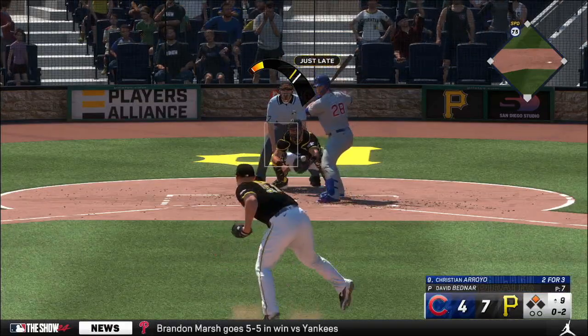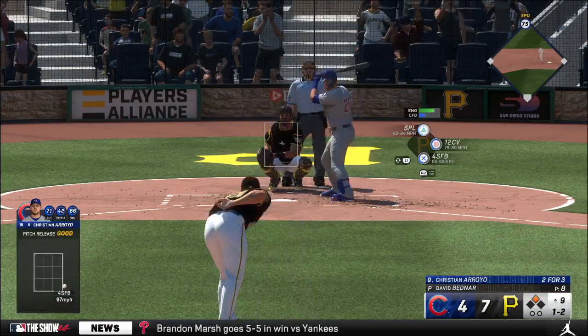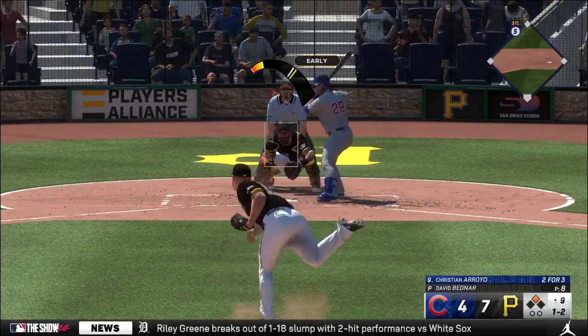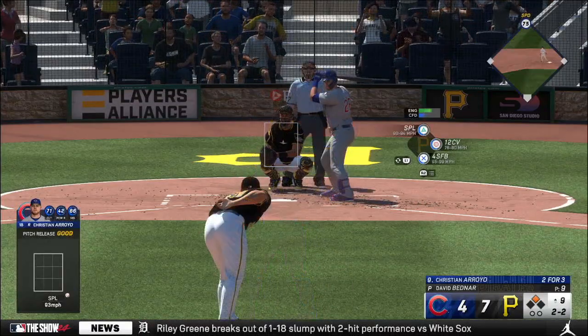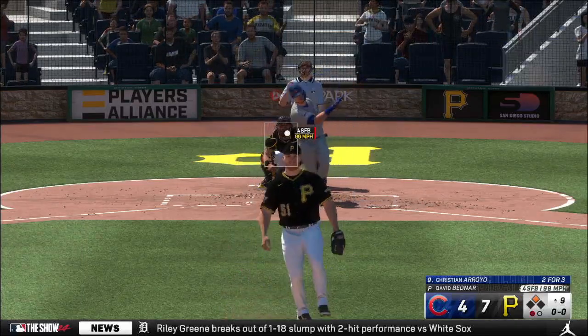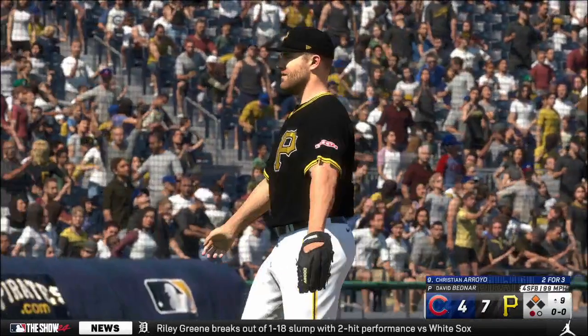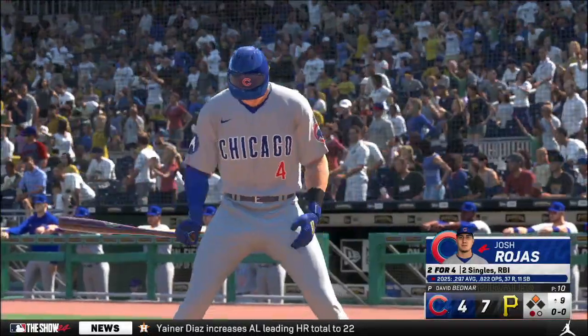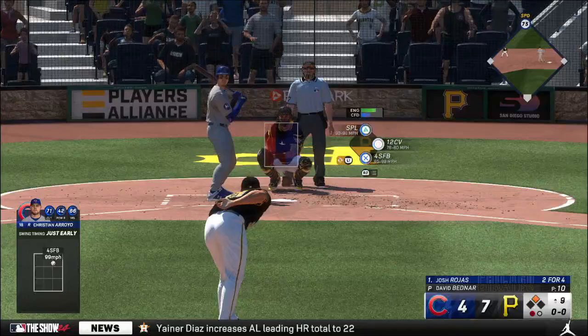Righty to the plate. Inside, just missed. And that's awfully close. I don't know how you take that. He's seeing the ball out of the pitcher's hand really well right now. That's down and in. Got it by him for the play. So the lineup flips over. Josh Rojas, the next Cub to hit.